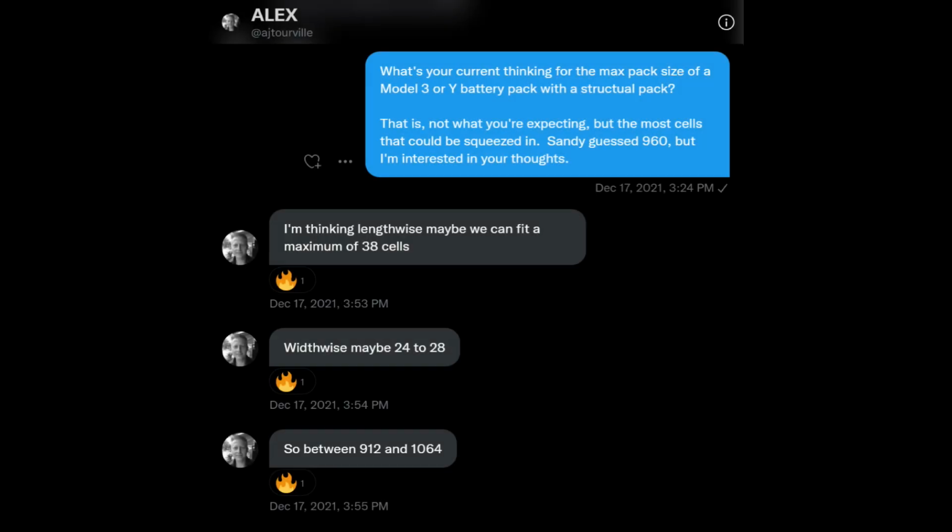He indicated that the maximum pack size would depend on safety margin and pack orientation and could be anywhere between 912 and 1064 cells for a Model 3. With that in mind, I think Sandy's guess of 960 cells is a good middle ground. How much energy will each of those cells contain?